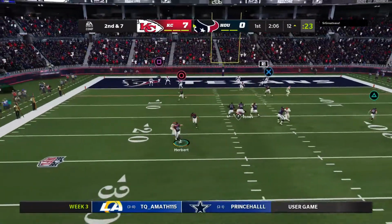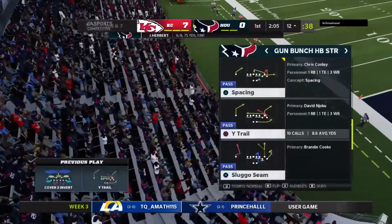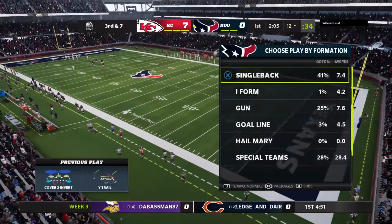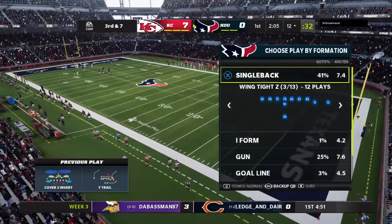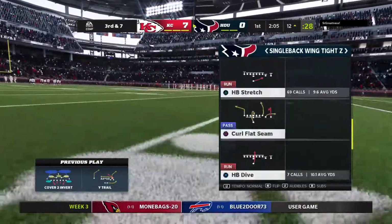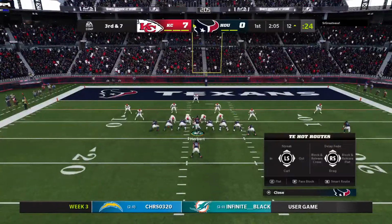On 2nd and 7, Herbert. And he takes a shot on the release as this will be incomplete. But we always talk about how you've got to be quick when you go through your progressions, and here's another prime example. Trying to look downfield, he was standing in the pocket, but just couldn't find anyone open, could he? No, not enough time. They hit him and forced that incompletion. An 8-play drive to this point.